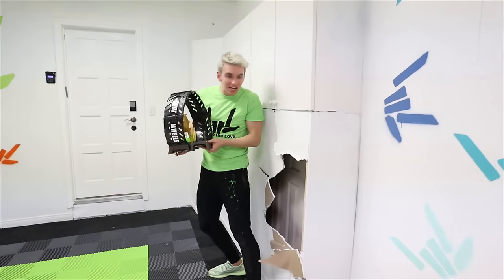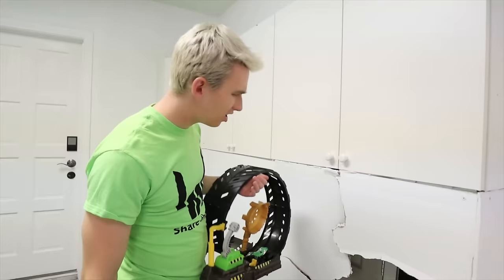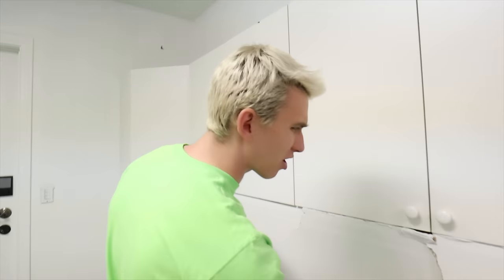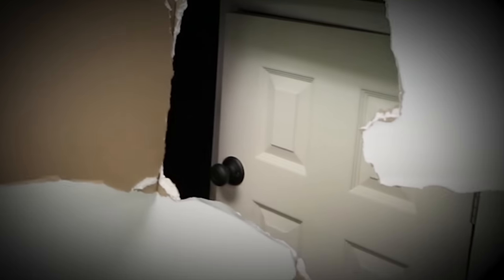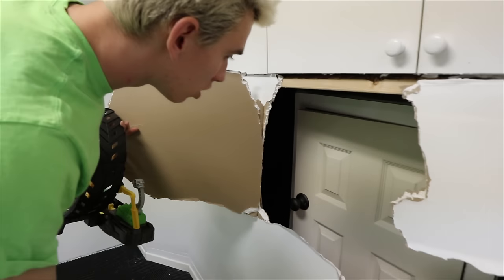Steven. Why do I keep running into this? Not again. Look, it's so broken now. It's like this wall's not supposed to be here. I feel like it's sticking up. Oh! Is that a door? Yeah, it looks like a door to me.